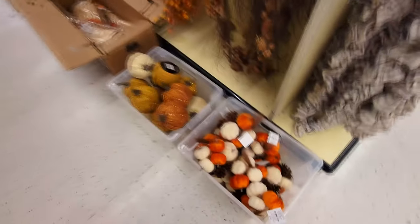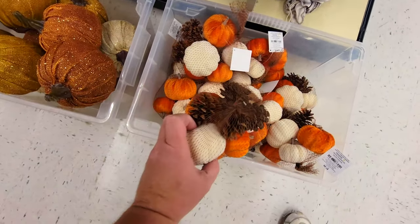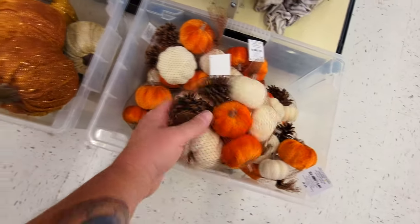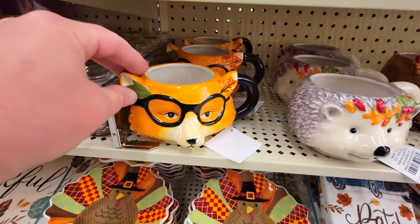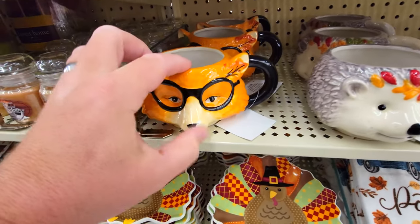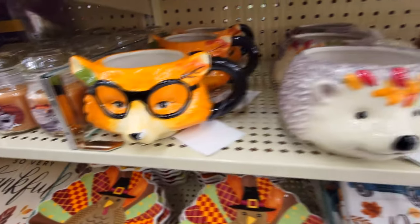Okay, they got a little basket, a bag of pumpkins and pine cones. What's that called? Pine cones, not acorns. Here's some sparkly pumpkins. Just look at this. This is too funny. I like this one right here, the fox. Except for what the heck does he have? Oh, that's chipped already. Sorry, Mr. Fox with a chipped nose.